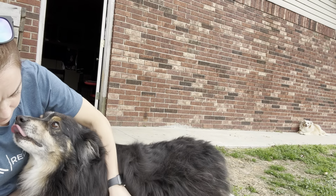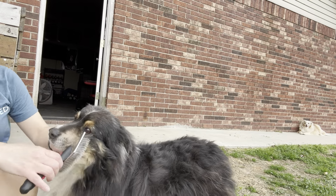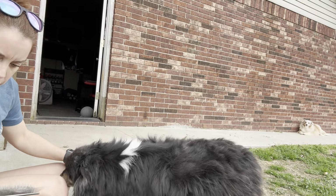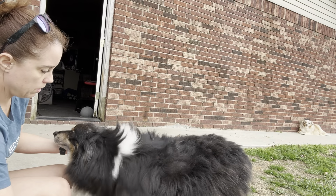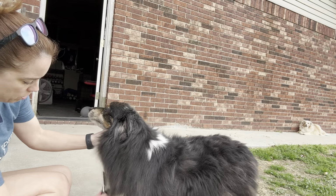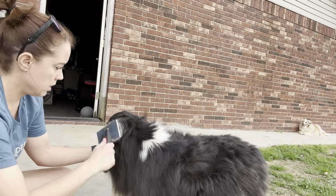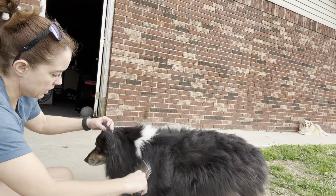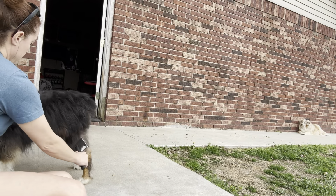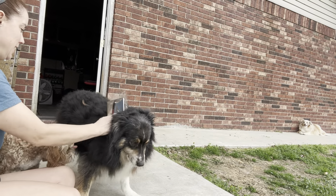Get these leggings turned up too. You got a mane full of cockaburs. Brush is getting them out good. Okay. Aussie people, these cockaburs are terrible on their hair. I'll get you a brush like this. He always has these dreadlocks under his ears. Come here. You're not liking this?